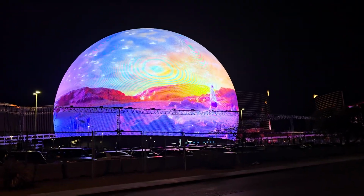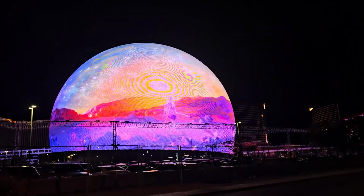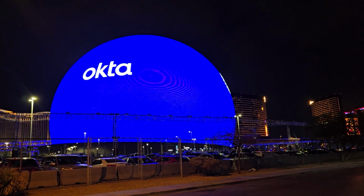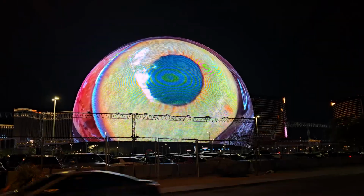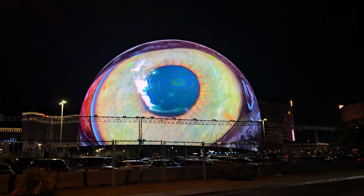If y'all have not seen it yet, there's a giant sphere in Vegas. We have a good front row seat here on a back road, and it is amazing. Oh, time for Oka. This is the ad that keeps showing in between all the cool things there. The eyeball. I feel like somebody's looking at me. I always feel like somebody's watching me. It's an eyeball.